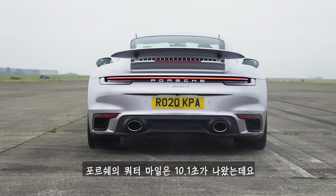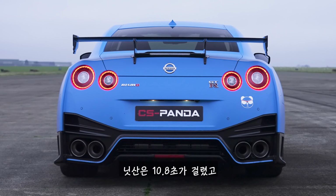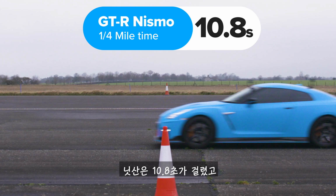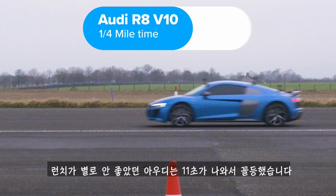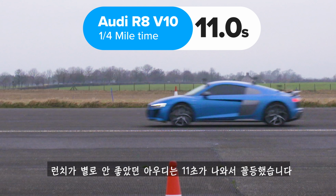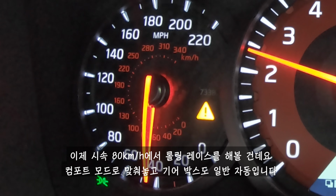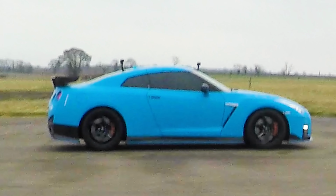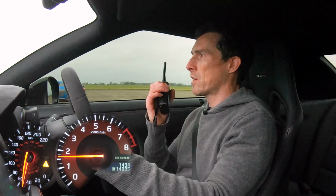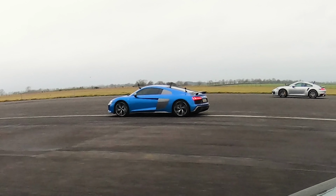Well, the Porsche did the standing quarter mile in 10.1 seconds. The Nissan took 10.8 seconds. And the Audi, thanks to a less than perfect start, came last with a time of 11 seconds. Okay, now we're going to have a rolling race from 50 miles an hour, automatic comfort mode for the gearboxes. Let's see what happens. I'll call it in. 3, 2, 1, go. God, this took ages to kick down.